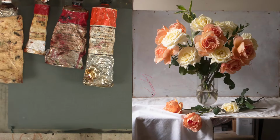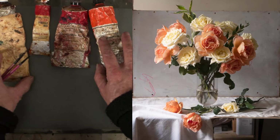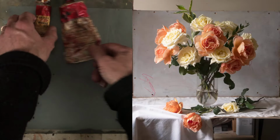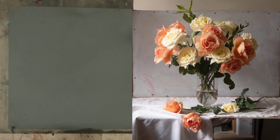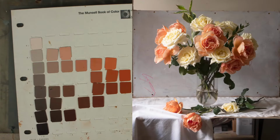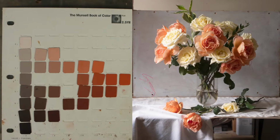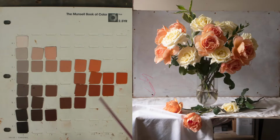I've got some fairly high chroma reds and oranges out here already. The basic problem is, I'll show you a page from the Munsell book, because that will help to explain it too. This is the range of paint within this particular hue. All these are the same hue. It's 2.5YR. It's basically a slightly reddish orange, almost a middle orange, but slightly towards red.